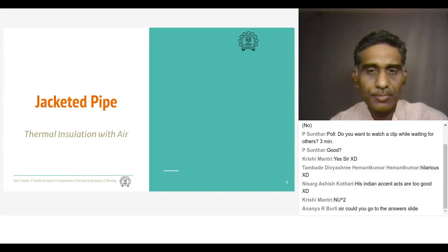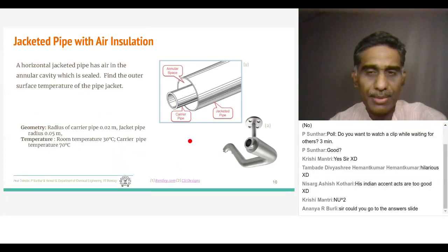The next problem is a jacketed pipe. What is a jacketed pipe? Jacket, as you know, is something which is the covering. So a jacketed pipe looks something like this. This pipe carries the liquid, maybe a hot liquid or a cold liquid, whatever it is. Then we have another pipe that is covering it.